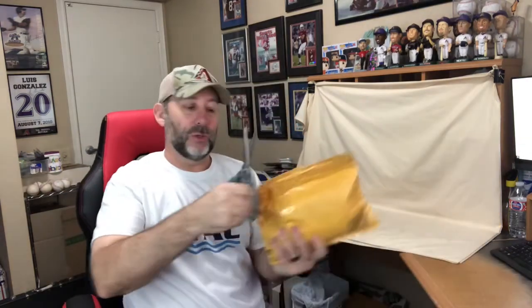Get the scissors here so I can cut into it. Now, let me look at my little receipt here, get my glasses so I can see. Yeah, I spent $40, $20, $35, and $18. So I spent $100.20 with shipping and everything, and they sent it in a bubble mailer.